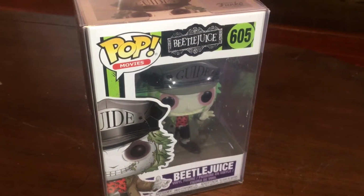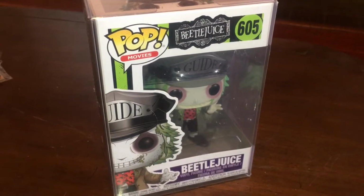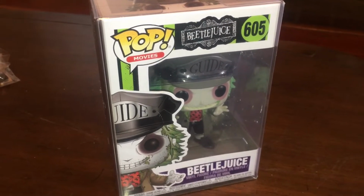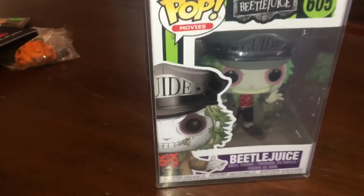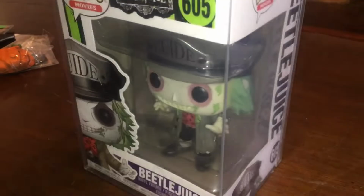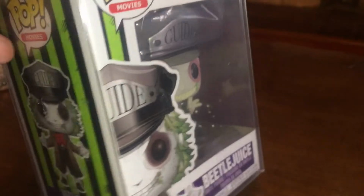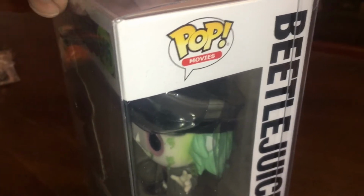Another popular item at pretty much any convention you go to are the pop figures. And this was Beetlejuice in his guide uniform. And I didn't even know that these pop figure boxes existed. They're basically just protective boxes, and they sold them with these. So I thought that was a pretty nice addition for my purchase.